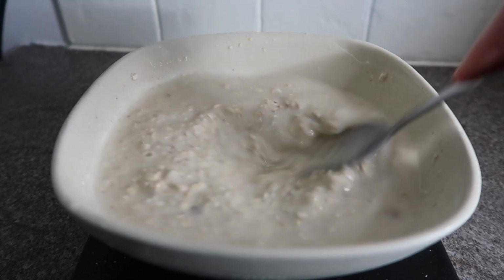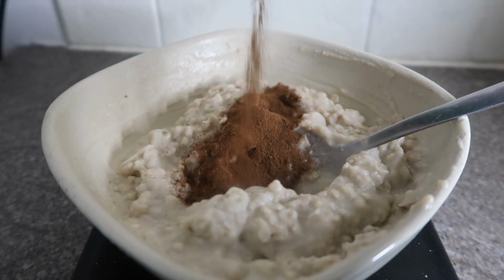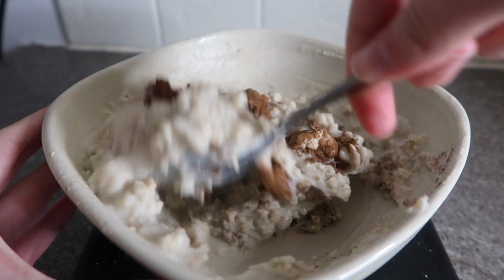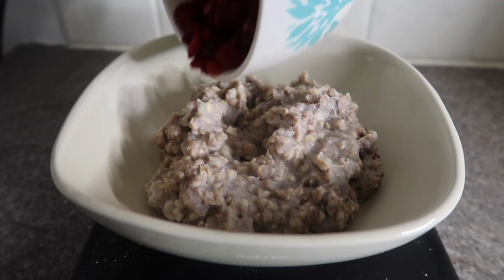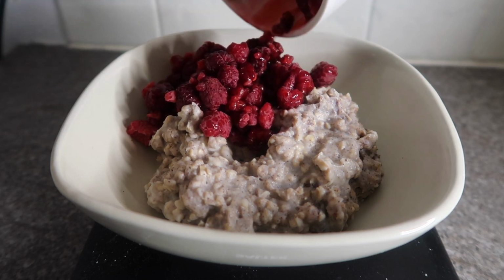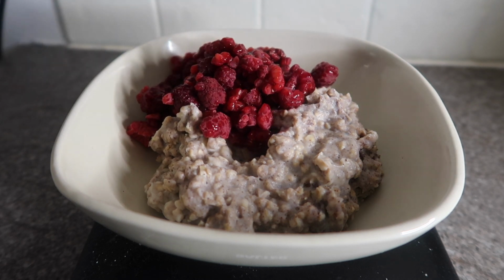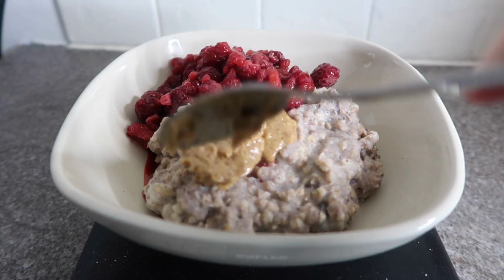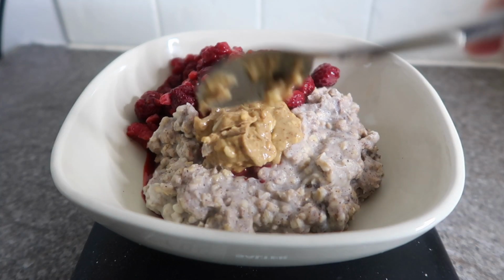And then obviously you can top porridge with whatever you fancy, but my go-to combination is always peanut butter and jam. Honestly, you can't beat it, and both of those ingredients you can find pretty affordably. In Asda I found a jar of peanut butter for 92p, so for a 20 gram portion that works out at around 6p. And then again I found a jar of jam for 28p, so for 20 grams that's only 2p per meal.